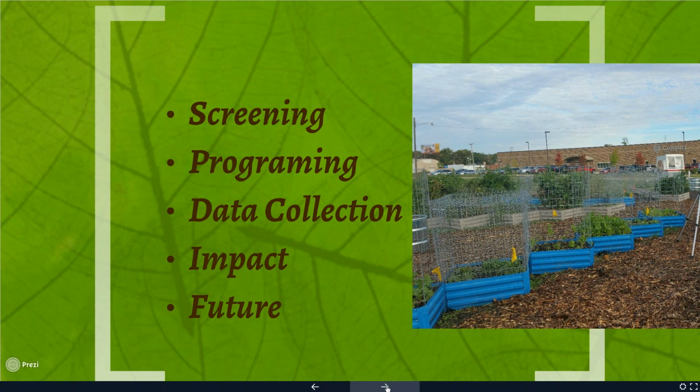But screening patients for this project, we looked at segmenting our patients through their health parameters. We did the programming based on our collaborations and the resources that we had in the community, also with gaps in what the community had with this urban food desert and lack of resources to fresh fruits and vegetables. We're doing our data collection on all of the program to look at what our impact was in our patient population, and then we're planning our future for sustainability with this program, as well as growing it too. It's been very, very good for us and our patients. And that is our program and what we're looking at.